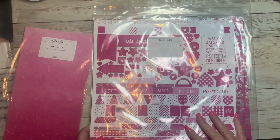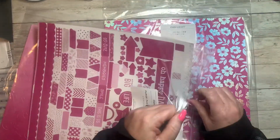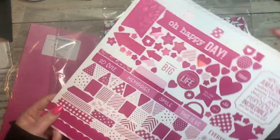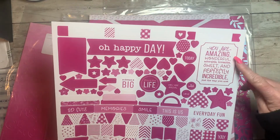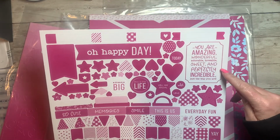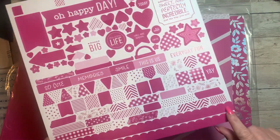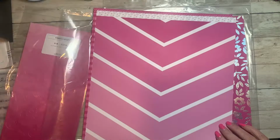Then we have the Wild Berry Blast paper pack and sticker sheet, and I'll show you what's in there. So we have the sticker sheet. It says, "Oh, happy day. You are amazing, wonderful, adorable, lovable, sweet, and perfectly incredible just the way you are." Some fun shapes, some borders, just some fun things on that sticker sheet.